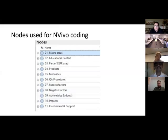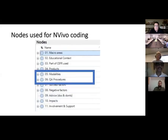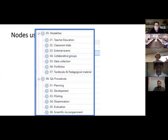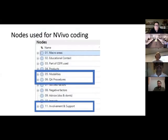And just to give you a sense of what we had, different nodes, as you can see. For example, if we take modalities, quality assurance procedure, and involvement and support, we will talk about these three when I show you the results. And you see, just to give you a sense, it's not just modalities and procedure.